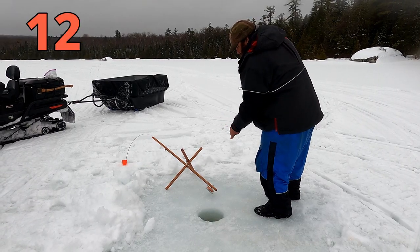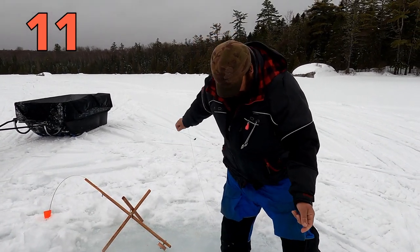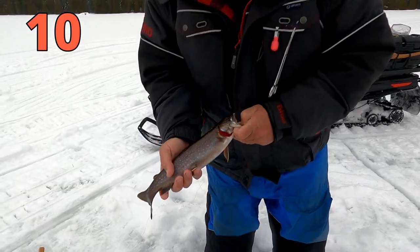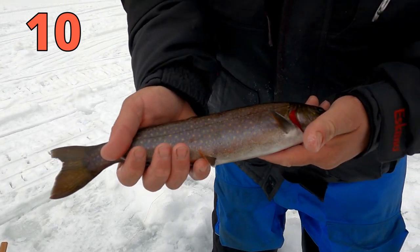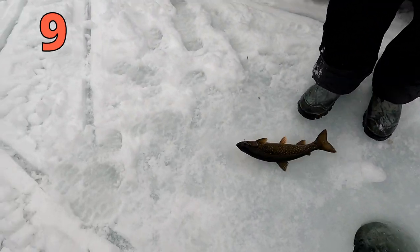Catch him first. Nice freaking thumper. Nice thumper. Amazing. Nice fish, huh? Oh, my bait. No, we need that bait. Another good one. Yeah, I had that earlier with those big head shakes right at you. Nice one. Beauty. He's a chunky one.